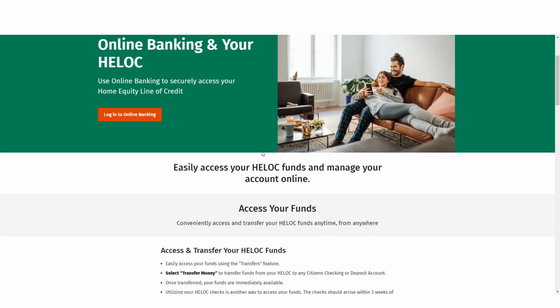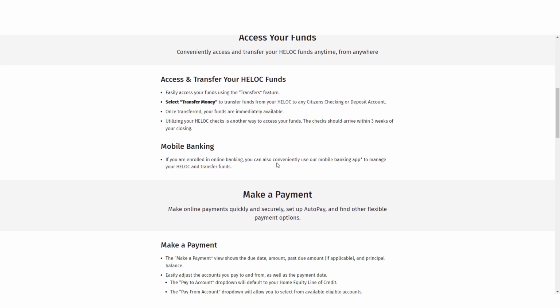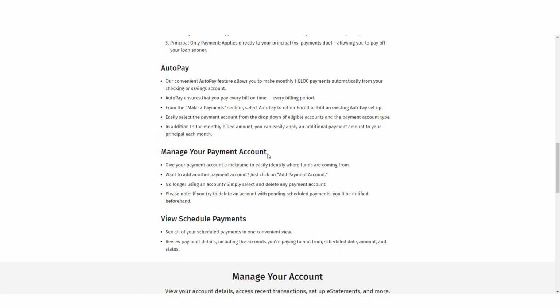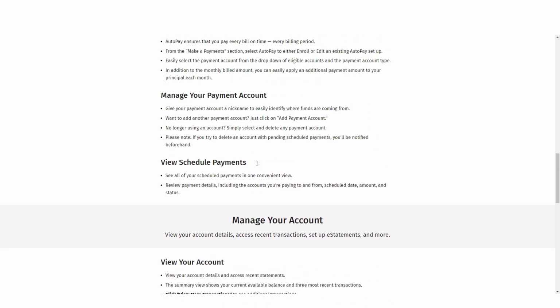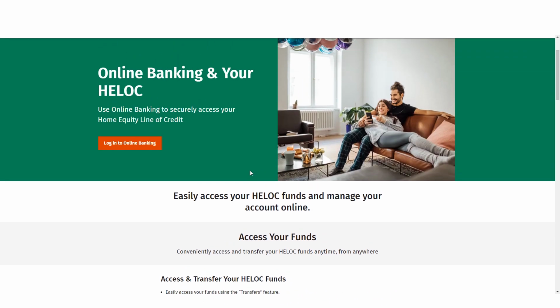Once you are approved, you can open your HELOC account within 5 days and access cash within 2 weeks. One thing to note is that there is no fixed rate option with Citizens Bank's HELOC. All draws have a variable rate. The minimum line amount for a standard HELOC is $17,500, while the GoBuilder HELOC has a minimum line amount of $5,000. Both options have a 10-year draw period and a 15-year repayment term. The 10-year draw period is typical, but the 15-year repayment term is slightly shorter than some other lenders who may offer repayment periods of 20 years or more.